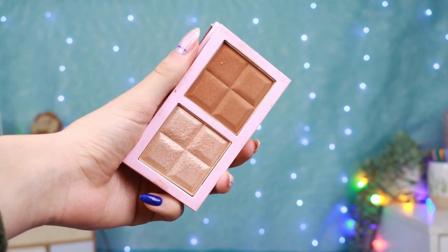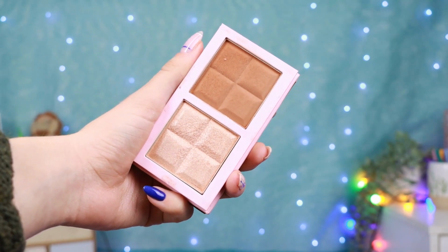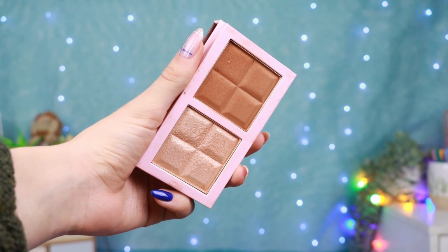Again, Revolution cheek products are pretty damn good. I'm not gonna lie, if you manage to get a good one, you get a good one, but if you manage to get a bad one, girl, you will be regretting that for the rest of your life. This is kind of like both of those, but in one. This is amazing, this bronzer, I love it.